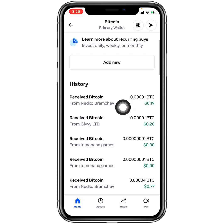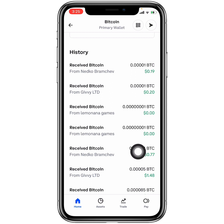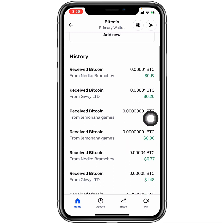So sometimes they use this name because this is a payment that I also received from them, 77 cents. And they just used that name sometimes. Either they use this name or they use the Givvy name. So yes, the Givvy application is paying.